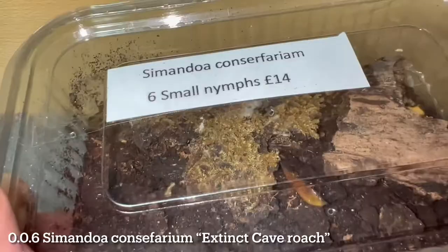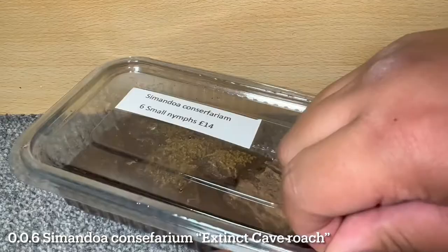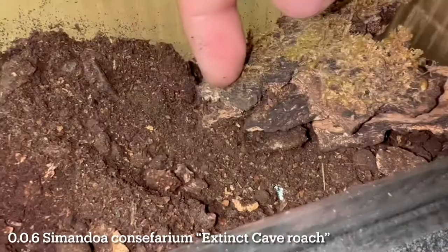Now, the last roach species I got today was something I did buy at the Bedford show, which is the Simandoa conferta. So I got 6 small nymphs, £14. And again, this is just to add fresh blood into my current culture of the extinct cave roach. Don't know if I can find any of these guys right now. Dig around and see if I can find some for you.